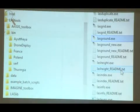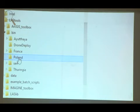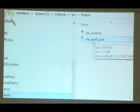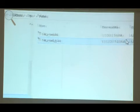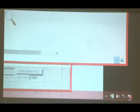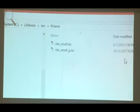So now I have to quickly have a look. Poland folder. A new file, _G. And when was it created? Oh, at 9:29 a.m. Germany time. Exactly. So here it is. See, 3 minutes ago. That's Germany time. It's time to practice.